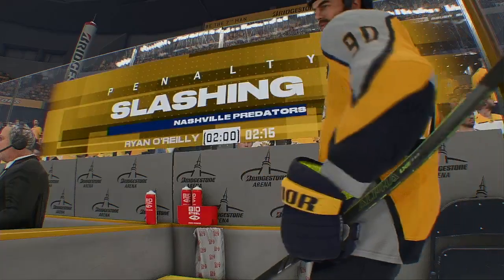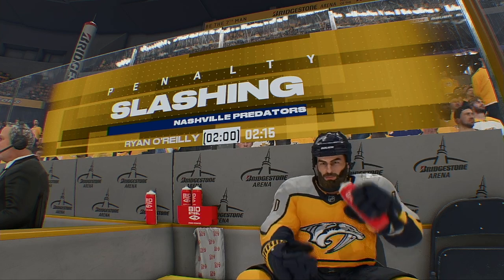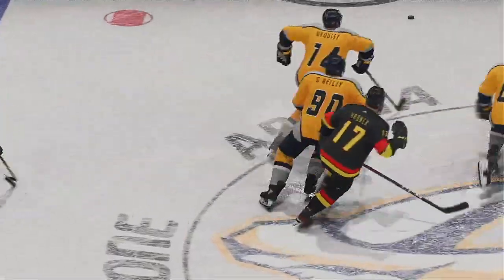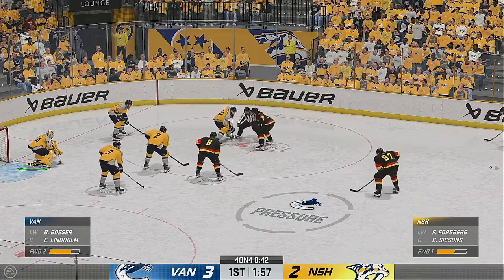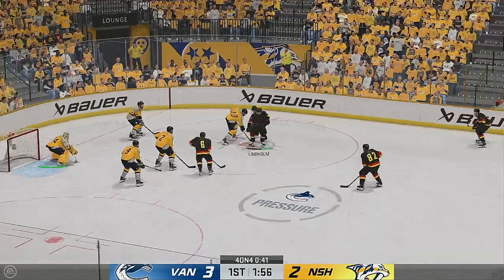Well, it's tough timing to take a penalty at the end of a period. You want to make sure that you can reset and regroup, but first things first, you got to kill the penalty. Puck set to drop. We've got some 4-on-4 coming up. Well, 4-on-4 is similar to 3-on-3. There's more ice available, and you can't just dump it in.